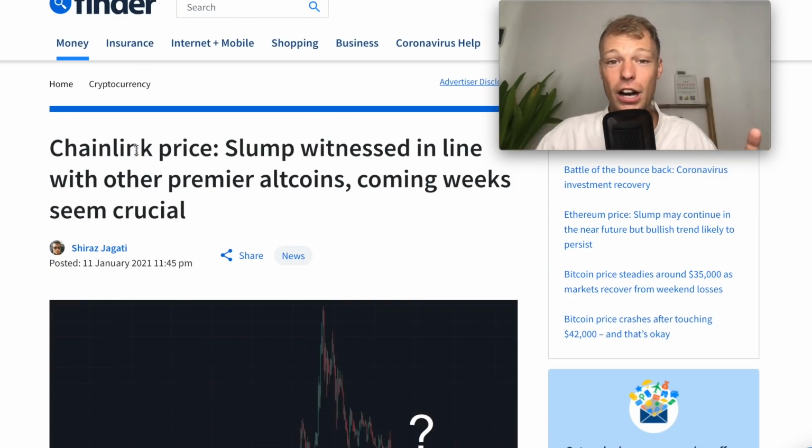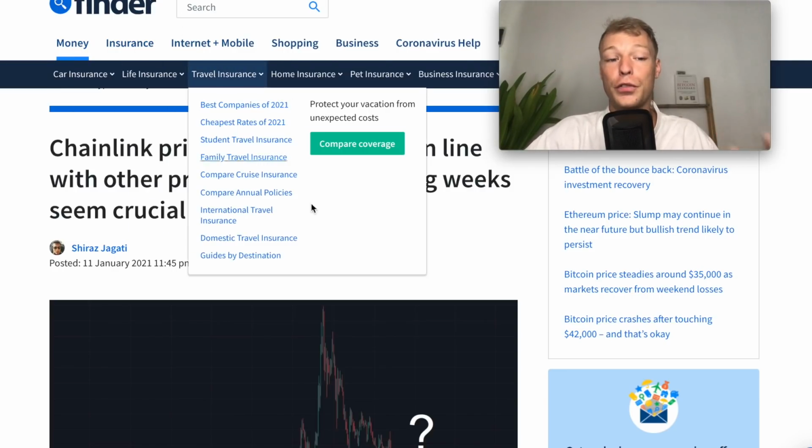Then guys, I want to share a quick article right here on Chainlink, which has been published on finder.com.